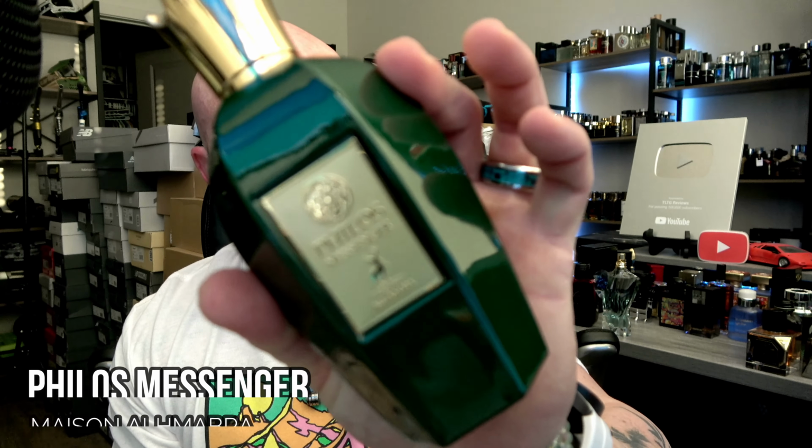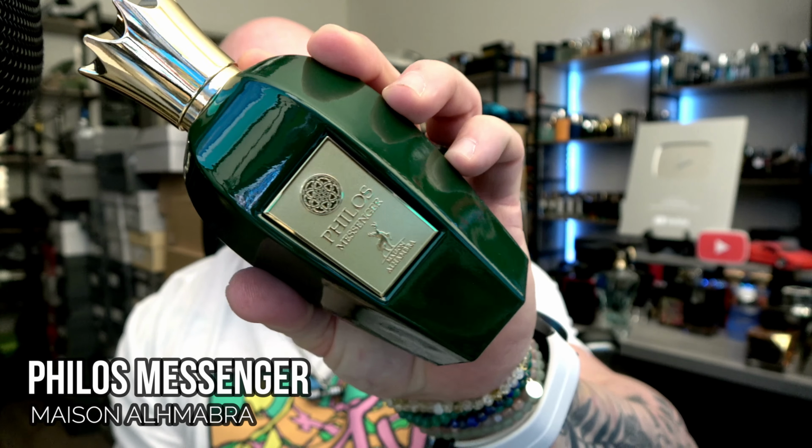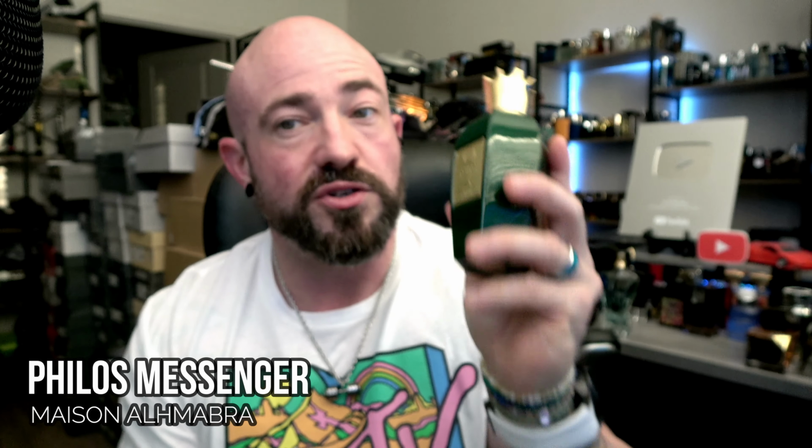And on Wednesday night, I seem to wear this one out the shower at least once a week. This is Maison Alhambra's Philos Messenger. This is a clone of Suspiro Vibrato and a very good one. Not in quality, but in profile. This smells great. It is a hit in this household. It's that fruity smell, spiced, fruity, ambroxan woods, all that good stuff, nice and ambery.